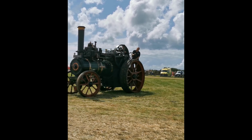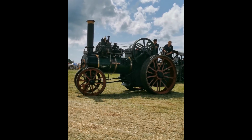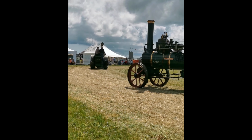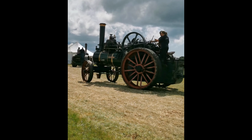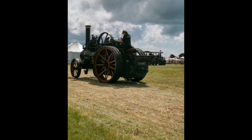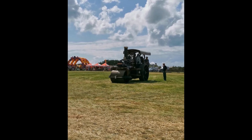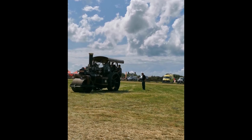They've got a lovely Ransomes Sims and Jefferies general purpose engine, built 1927, believed to be the only 8 nominal horsepower compound left. Came from Lincolnshire, had extra wide wheels for working on the fens, was owned by Ryan Hawkins from St Ives, called Enterprise, another lovely engine. Thank you for coming.